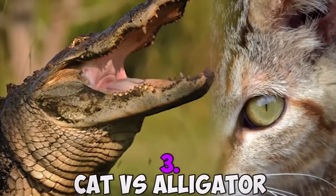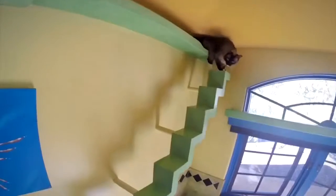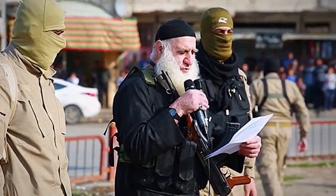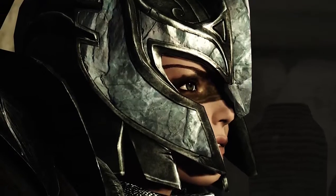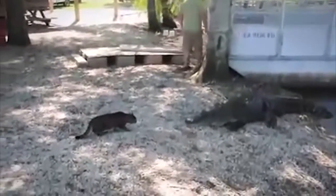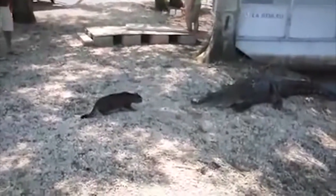Number 3. Cat vs. Alligator. House cats can be quite intimidating when they're provoked, and many of us know just how quick their reflexes can be. While some cats choose to terrorize people with their specialty skill set, others choose to be protectors of mankind. The cat in this video is definitely of the latter persuasion, defending its territory and human friends like a boss.